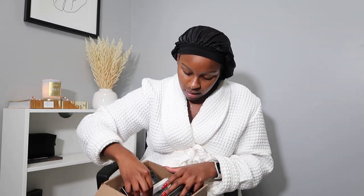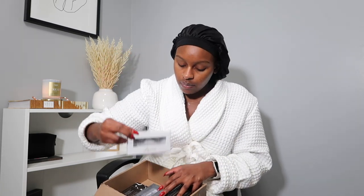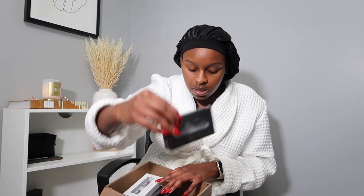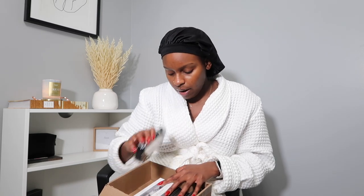So this is Miami. This is actual 3D mink. I also got this one called Prenup. So pretty. That one's in mink. I also got another Miami. This one is in faux mink. And then I got the style Hollywood. And then they also gave us a free lash when you ordered over $35. So I got this other lash, which is in 3D mink. These are very thick. I don't know where I would wear these. I'll find a place.